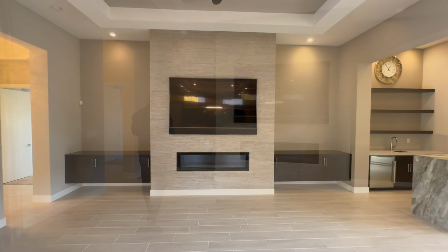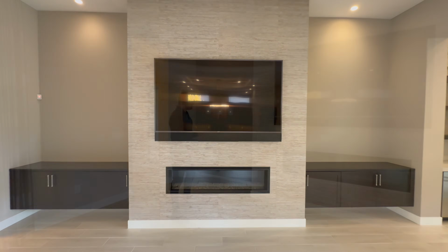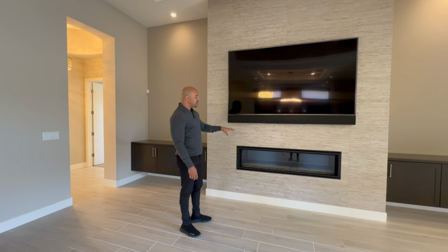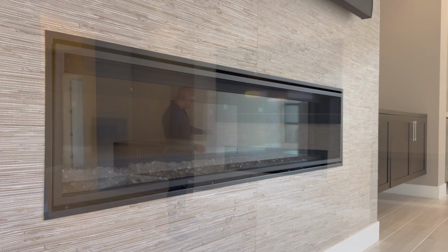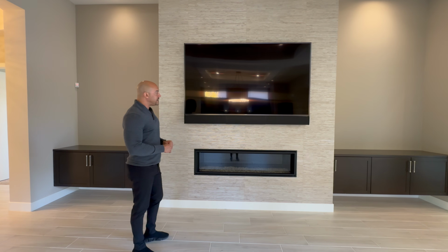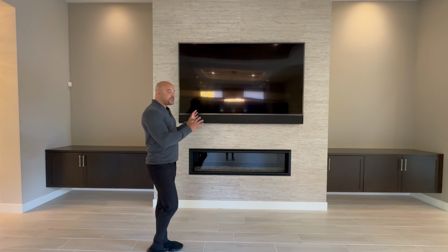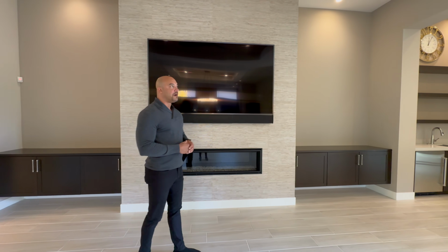Now over here, we have a custom built-in, and I love the symmetry on both sides of this media wall. The media wall comprises of this nice grass wallpaper. We have a 72-inch electric heat and glow fireplace. And this is one of the more elegant ones. We've seen the kind of drop-in-place cheesy ones. This one is really nice. As I mentioned, we've got an 85-inch television with a sound bar. So just to give you a sense of scope and style.